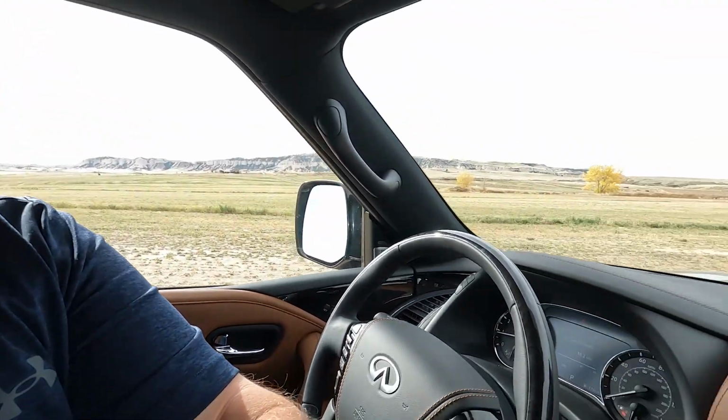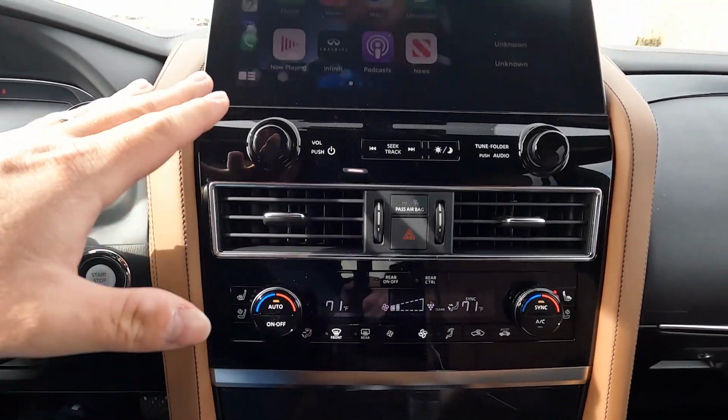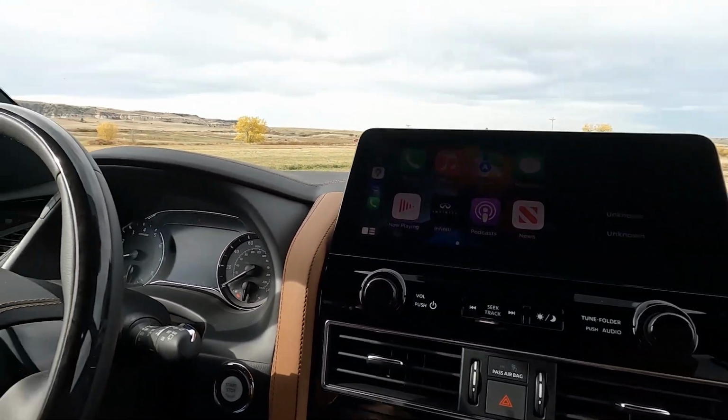And number 5 has got to be the new screen. Even though it's not a huge upgrade, it is, in my opinion, a big upgrade for them. I think everything looks a lot better. I just find it to be a lot more clean, and I think it looks better and, like I said, more competitive in the marketplace.